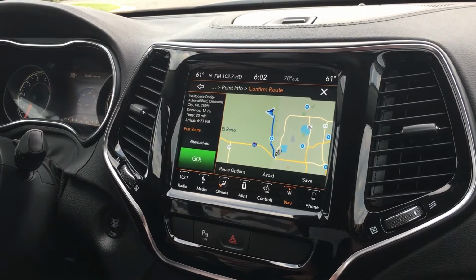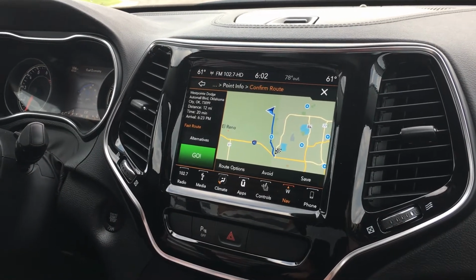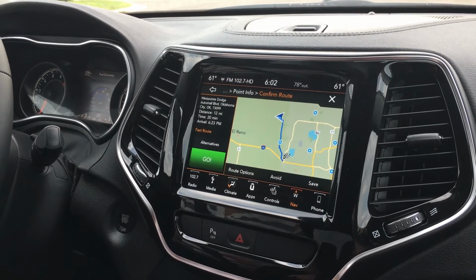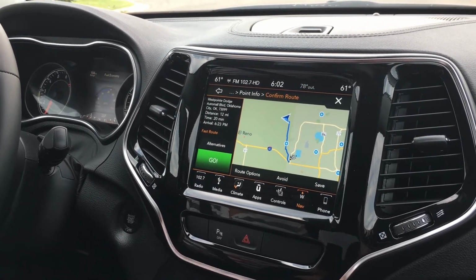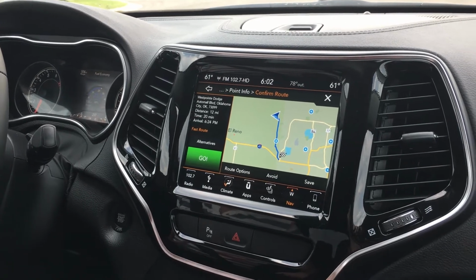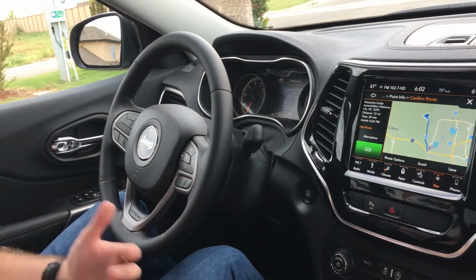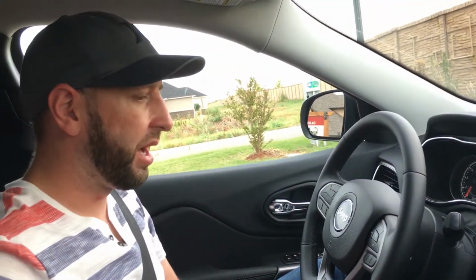But automatic start-stop, by the way, so if you want to save money on fuel economy, you can do that. It turns off the motor when you're at a stoplight or at a stop sign. You don't really need it. So a lot of cool things, both inside and outside of the Jeep Cherokee. Some new for 2019, some not, but I just think it looks really, really good.